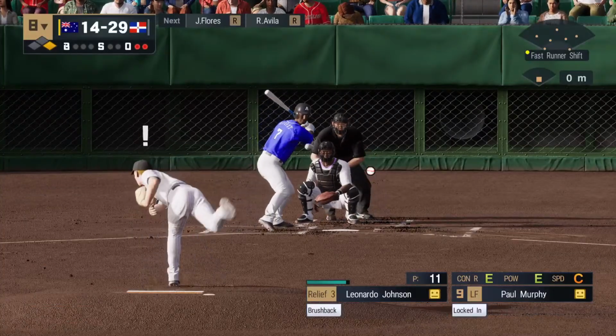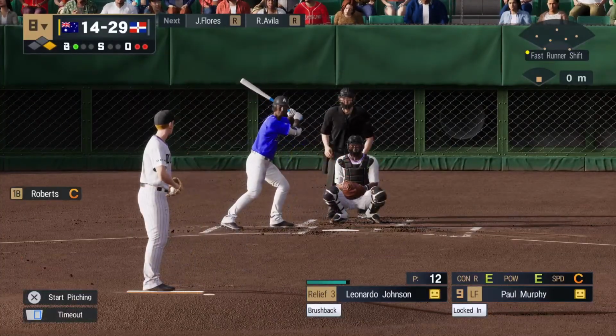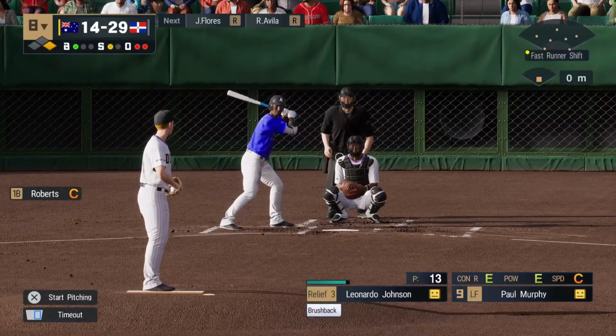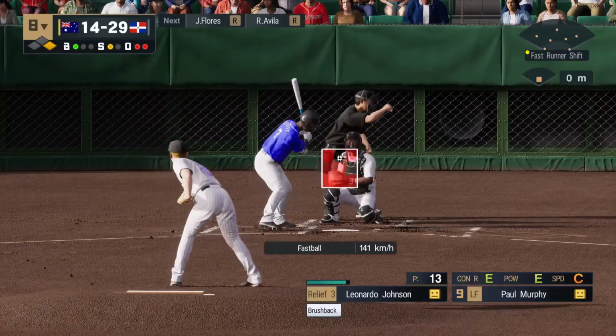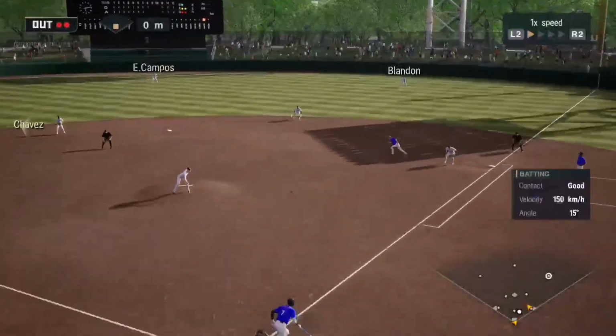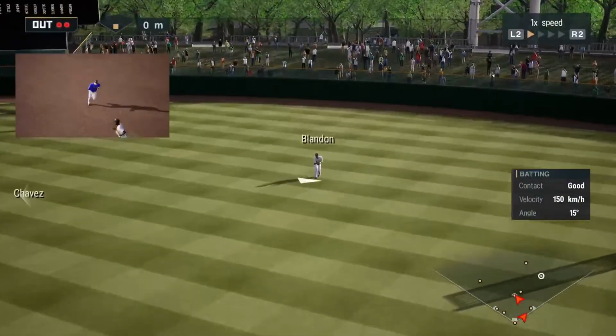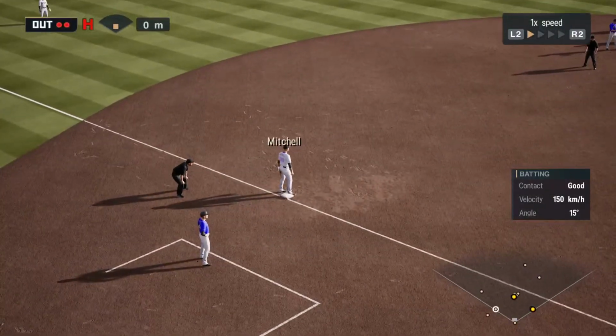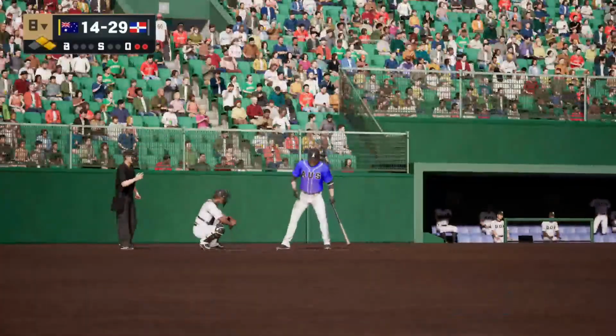Next up, Paul Murphy. In his last at-bat, he had a double to center. Bottom of the zone for a called strike. In for a strike. 1 and 2 is the count. Hits the ball. It's down for a hit. Goes to third. That sets up a run-scoring chance. 2 out, runners on first and second.